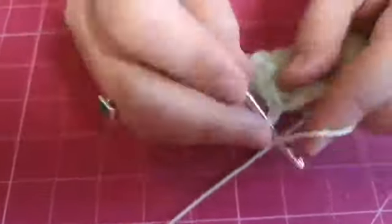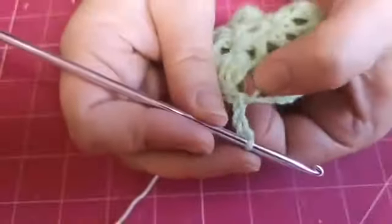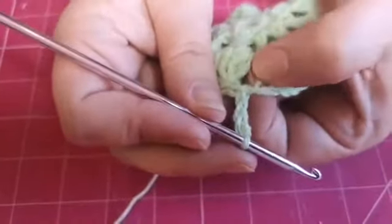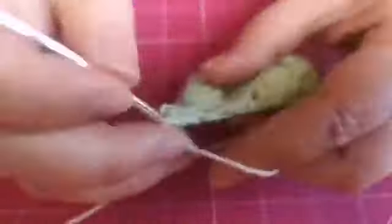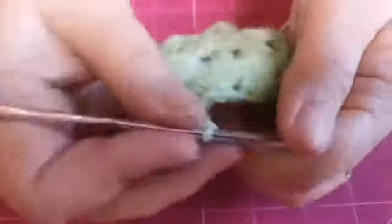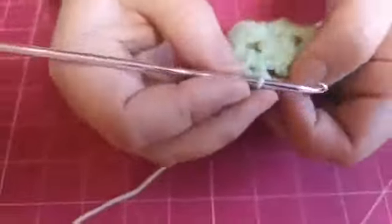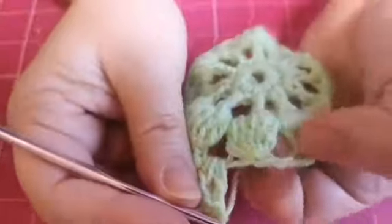I'm now going to chain 3. So 1, 2, 3, and I'm going to put 2 more trebles because this is acting as a treble, so I'm going to do 2 more trebles into that group there, and this is where we turn it into the bunting shape. So I've got the chain and 2 trebles in that space. Then I'm going to chain 1.